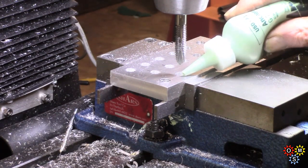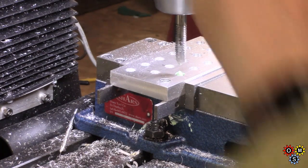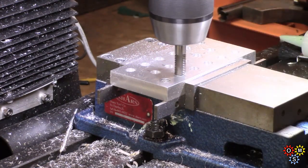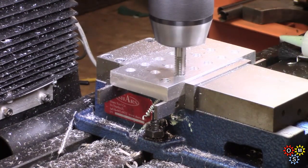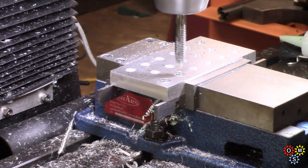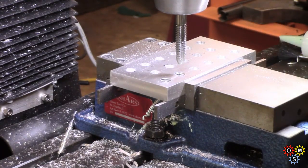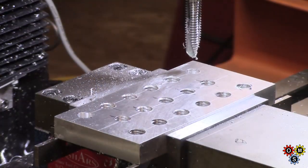Anyway, I just started threading on here. Get that out of the way. More repetition. Speed that up just a smidgen. I shall probably go around and do some chamfers later. This is only about a 75% thread. It's adequate for my purposes. So I'm going to get these finished off. I just thread the last one.